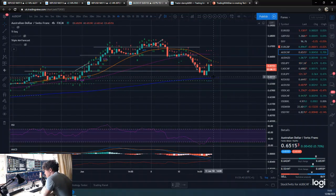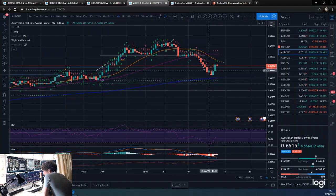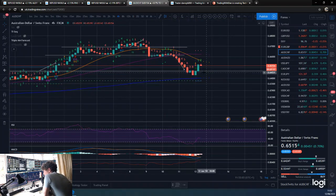4 hour, I'm guessing we had a 4 hour 9 down here, so we did. So breaking above the 4 hour 9, yeah, a nice move up. So maybe we're only going to test this 21 on the 4 hour, or maybe we're going to come and test this horizontal, which is incidentally the 50 as well. Maybe we're also getting supported by the 200 on the 4 hour. So good 4 hour time frame trade.